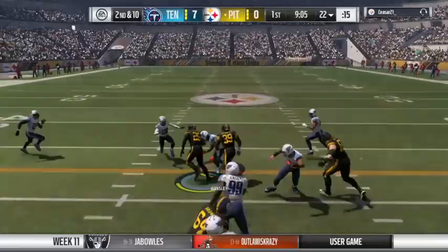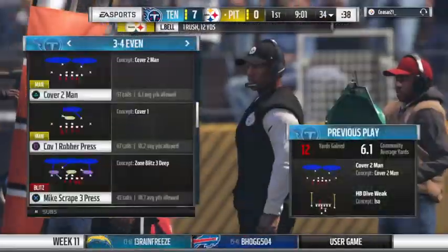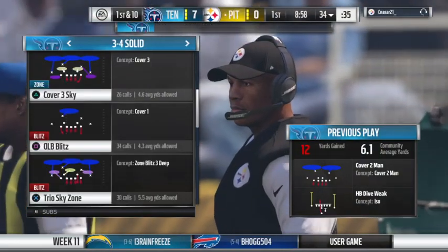First carry for Le'Veon Bell. And he'll get this up to the 34-yard line. Give him 12 yards on that one. It earns him a fresh set of downs.